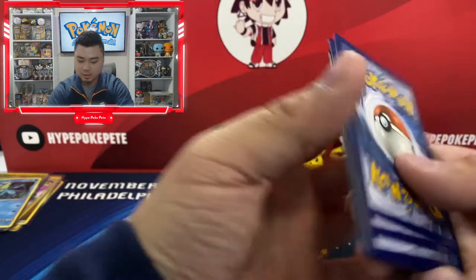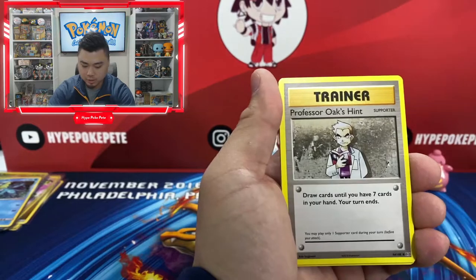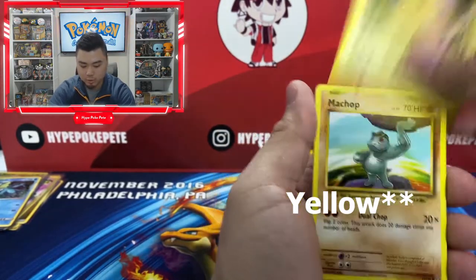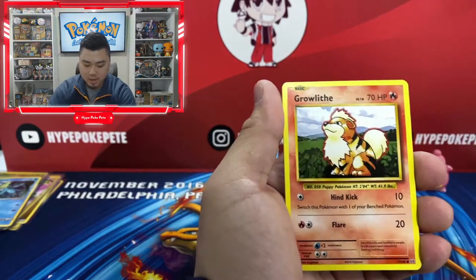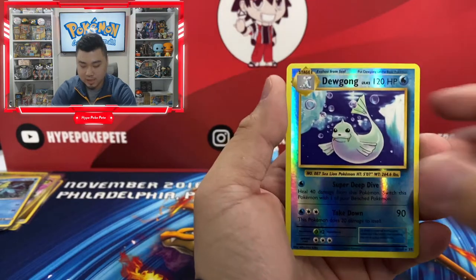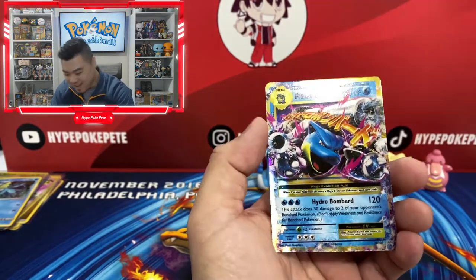1, 2, 3, 3. Almost messed up. Poliwhirl, Brock's Grit, Professor Oak's Hint, Doduo, a Pikachu with the red cheeks, Machop, a Growlithe, Onix, Dewgong Reverse, and the last card is Mega Blastoise EX!